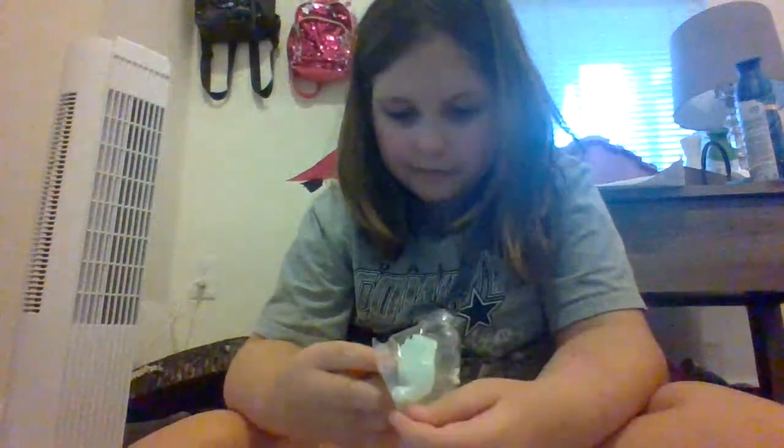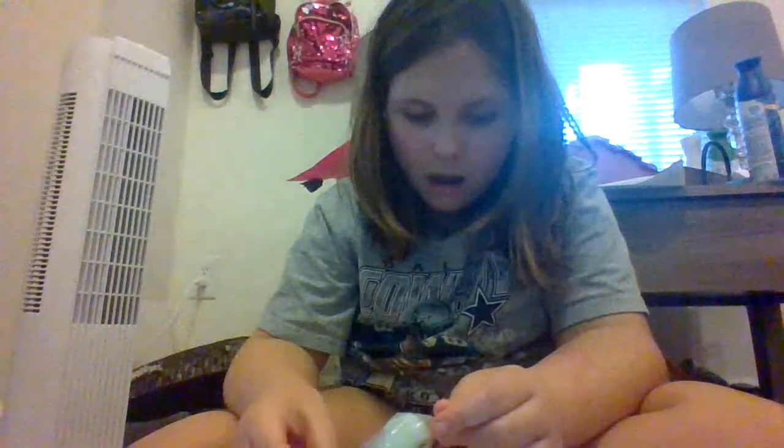Now, we have 2 more things to open, and then we get to the cute stuff, or the things that I think is the most cute. Probably shouldn't have done that, because now I don't know. Okay, I don't think I put that there. I love it. I haven't even opened it yet, and I can already tell that I love it.